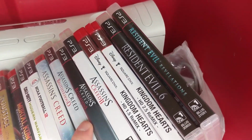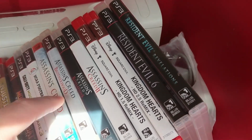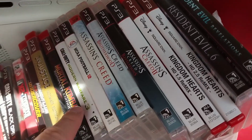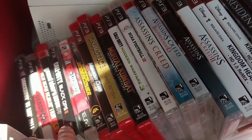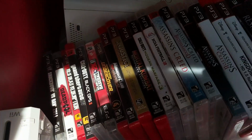Just checked all the cases. The only one missing is NCAA Football 12. Hopefully that's inside the system, because it's worth a little bit. 14 is really the one to get, but even 12 is worth a little. Then you can see the Kingdom Hearts, Resident Evils, Assassin's Creeds, Mortal Kombat, Injustice, Midnight Club, Black Ops, Deadpool, SmackDown vs. Raw 2011. So nice stack of games there.